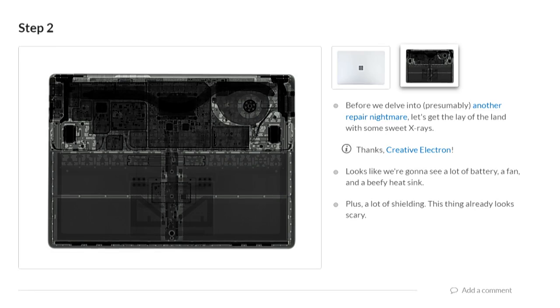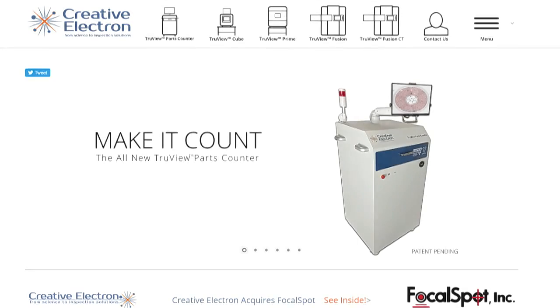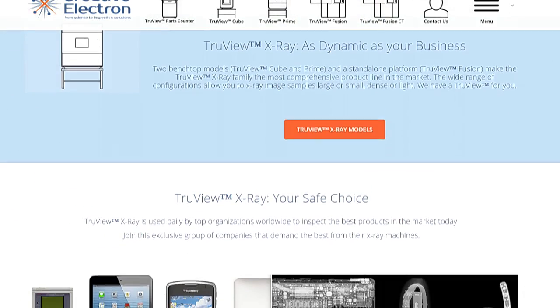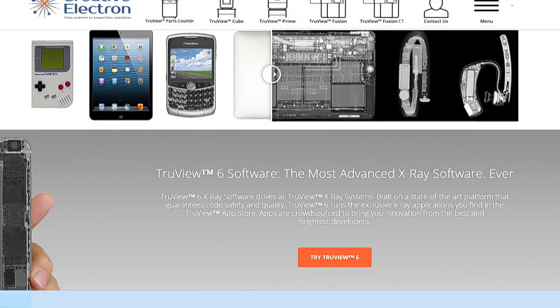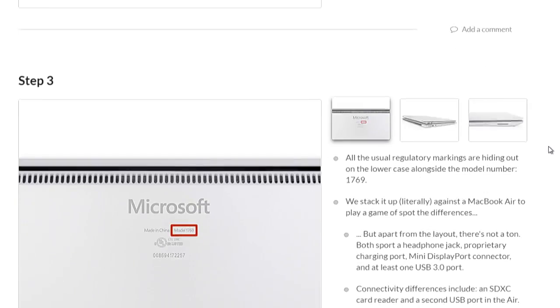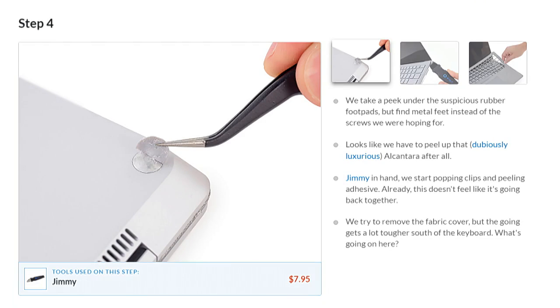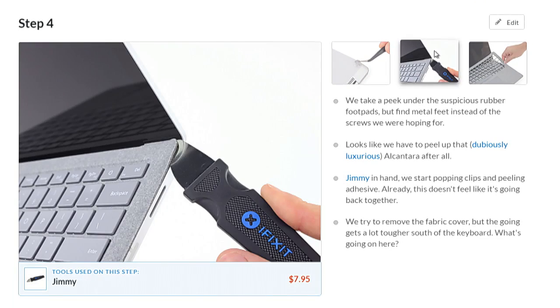How much does an X-ray machine cost? I think they work with an organization called Creative Electron. That would be creativeelectron.com. Maybe I should take all my electronics with me to the airport and let them walk behind a thing and take a picture as the X-ray goes through. I'll be spending some quality time in Creative Electron's pre-owned X-ray systems.